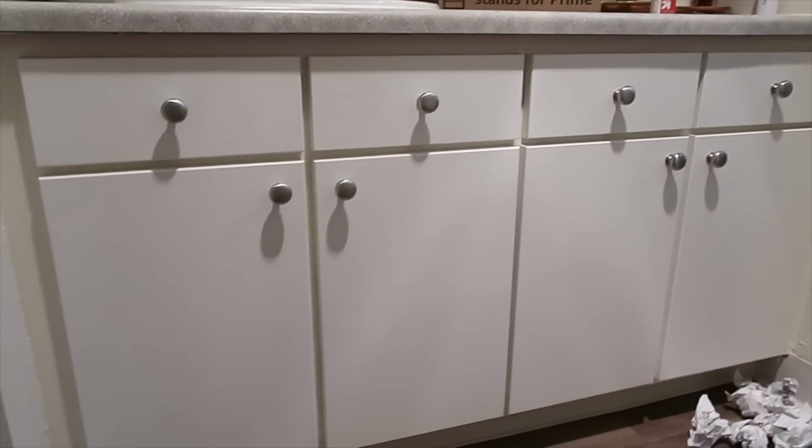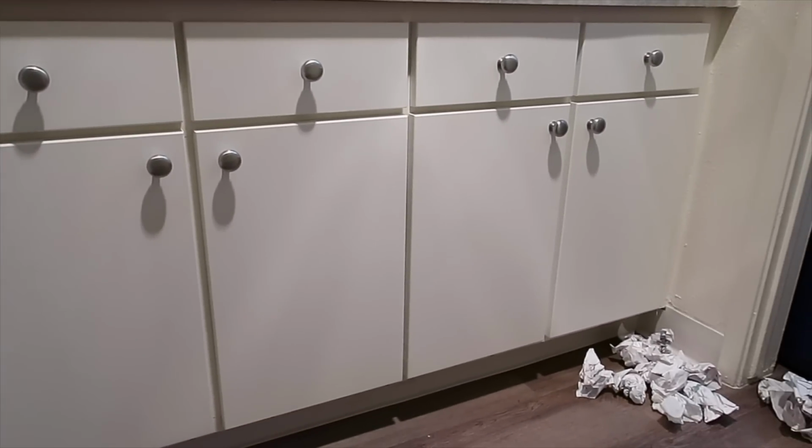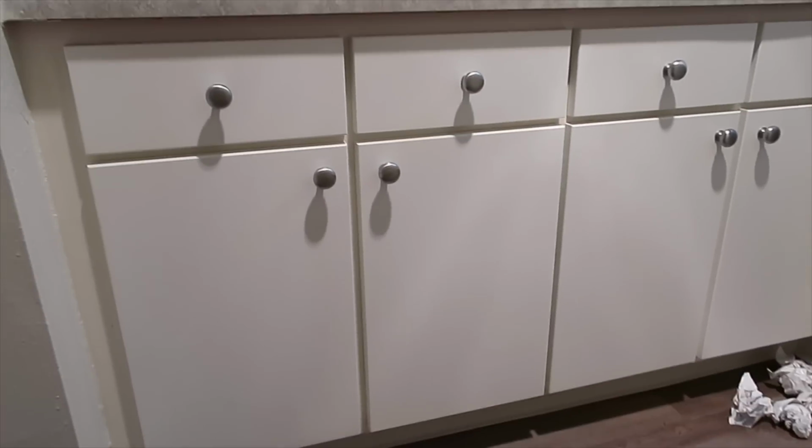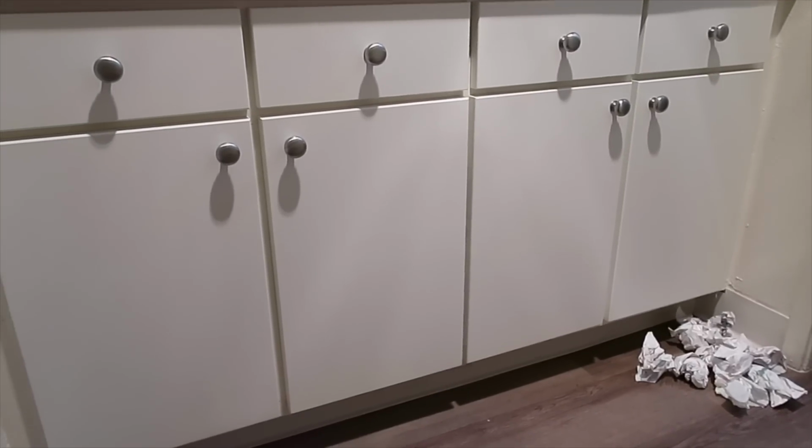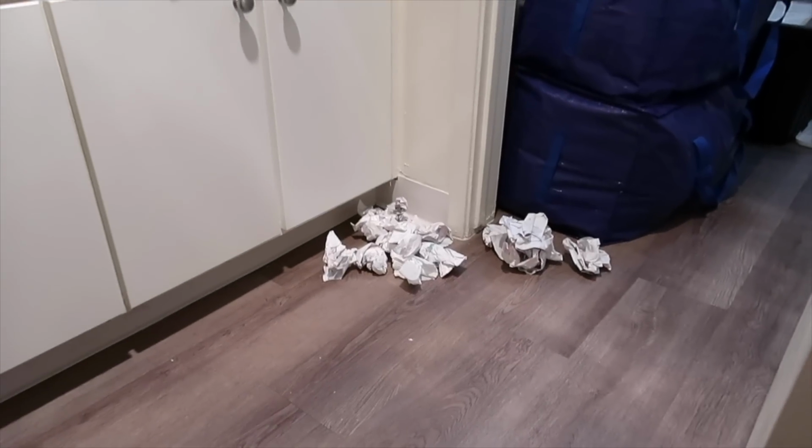Okay, I just finished taking all the contact paper off, and surprisingly, my cabinets are perfect. I didn't rip off any paint. I put the knobs back on. Literally nothing is messed up, and I for sure thought I was gonna have to paint these cabinets tonight because that stuff was so strong.